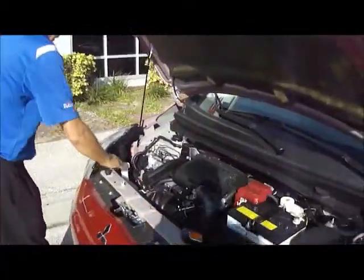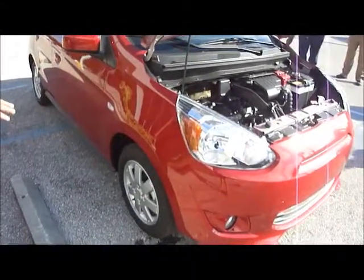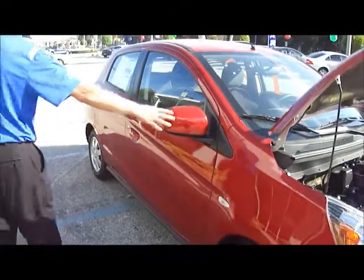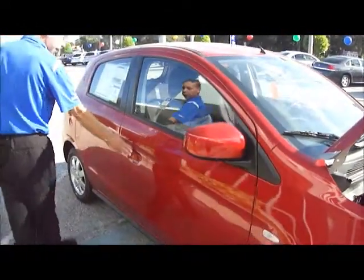All your features are pointed out here for easy maintenance on the vehicle. You'll notice that it has 14-inch alloy wheels. They're low profile, holding to the ground. You also have side indicators for your blinkers. On this is the color keyed on your mirrors, also on your door handles.